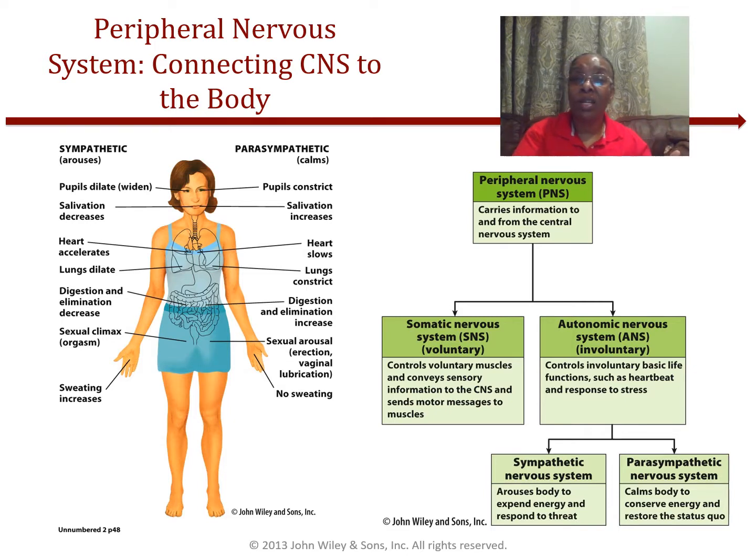The sympathetic nervous system is a subdivision of the autonomic nervous system. Its responsibilities include arousing the body and mobilizing it for energy during times of stress. We can think of it in terms of fight or flight. The parasympathetic nervous system is that subdivision that's responsible for calming the body and conserving energy.